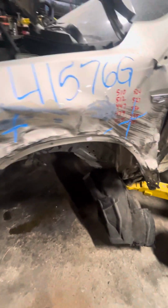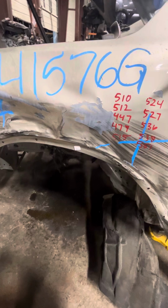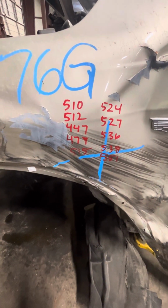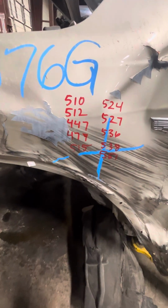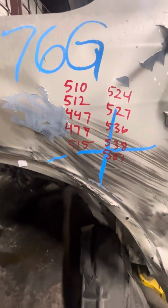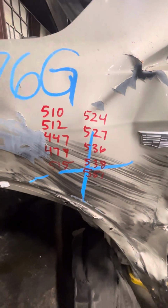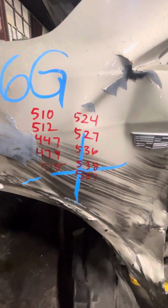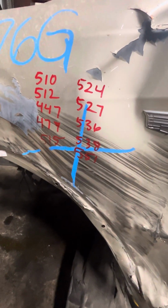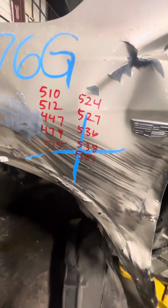All of the left front suspension is bad. We need to delete the 510, the 512, the 447 on the left, the front 477, the left front 515, the left front 524, left front 527, left front 536, left front 538, and the 551. All need to be deleted.